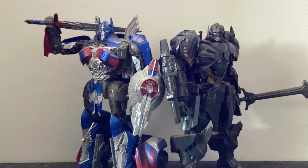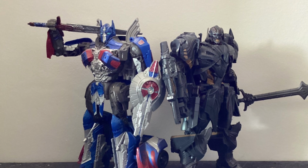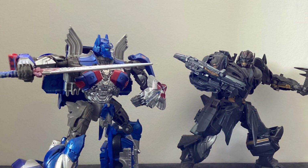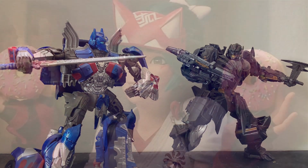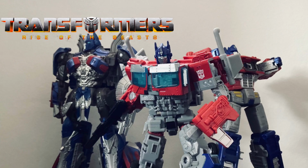April 24th, 2017. Toys R Us had just gotten wave 1 of the Last Knight toy line. This was the last time a movie would have a designated toy line for 6 years. With a new director, a new design philosophy, a new design team, how does the main line for Rise of the Beasts hold up? Hello, and welcome to Jinxed, where today we will be looking at the latest live-action design for the leader of the Autobots.